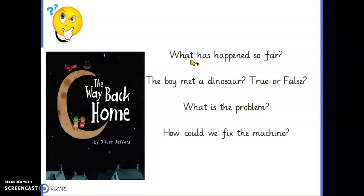So I would like you to think about what's happened so far in the story. If you've listened to the beginning and the middle of the story, think about what's happened so far. Can you retell the story events? Has the boy met a dinosaur on the moon? Is that true or false? Who did he meet? And what was the problem? Have you got any ideas of how the boy can fix the machine?